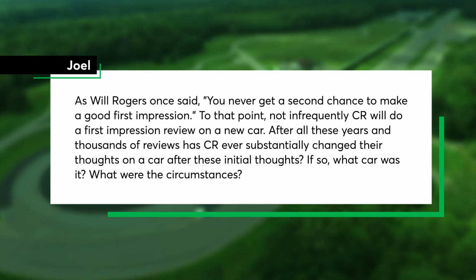Our first question comes from Joel, who says, as Will Rogers once said, you never get a second chance to make a good first impression. To that point, not infrequently, CR will do a first impression review on a new car. After all these years and thousands of reviews, has CR ever substantially changed their thoughts on a car after these initial ones? If so, what car was it? What were the circumstances? So, Gabe, for people who may or may not know, how and why do we do these first impression reviews? And do we end up ever switching, and under what circumstances?